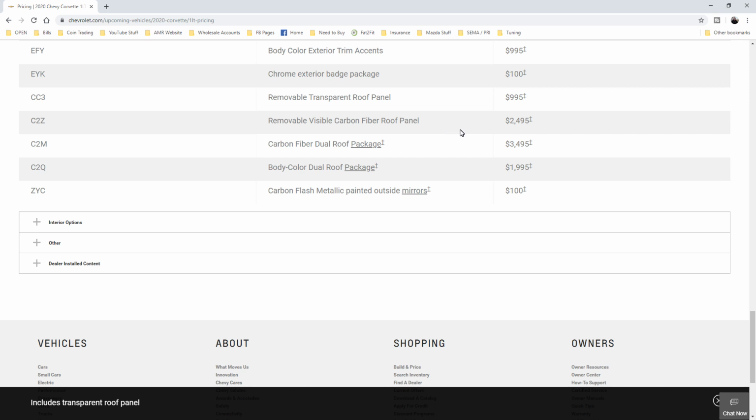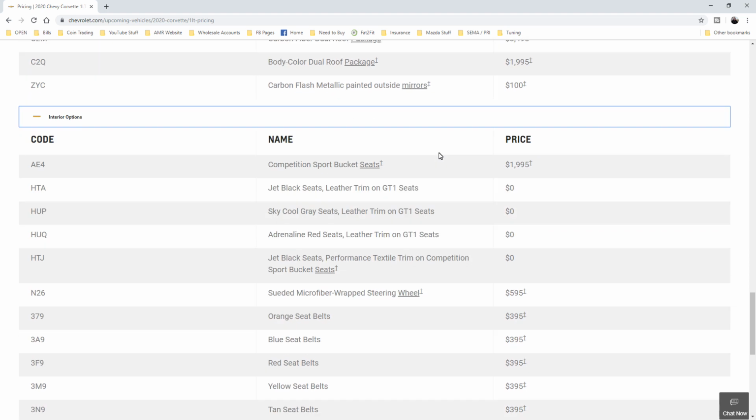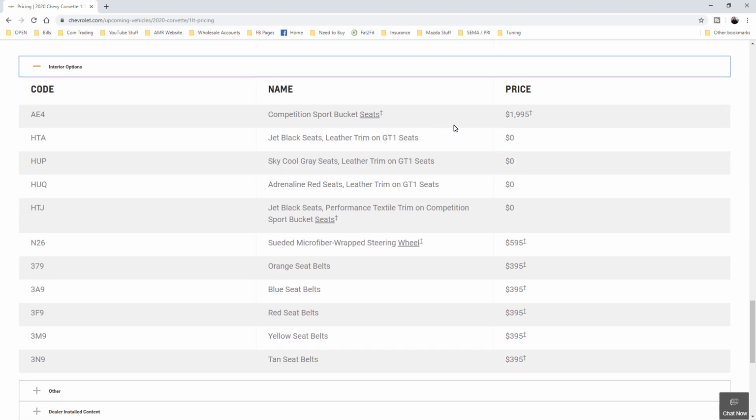So then you have carbon flash metallic painted mirrors are only $100. I'm probably going to do that just because it's only $100, guys. I mean, not very many options are only $100, and that'll make the mirrors look a little cooler. So interior options. So this is the important part here.